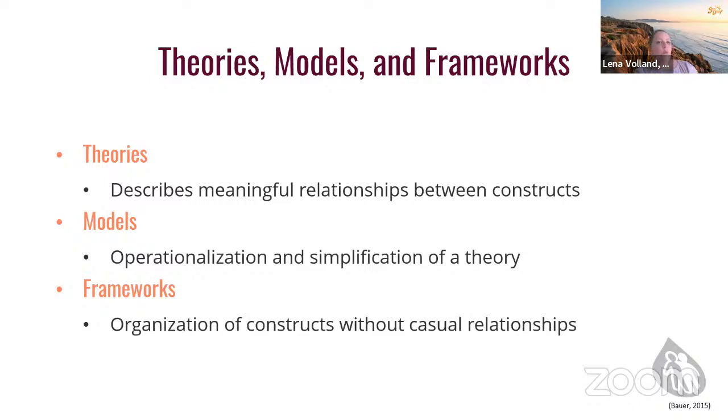So theories really describe meaningful relationships between constructs. It explains to us in a rather philosophical way why things are the way they are. Why is my patient behaving in this particular way? What are all the different confounding factors that are leading to that behavior? Now, then I have models. Models are an operationalization or a simplification of a theory. They are built on a previous, rather philosophical theory, and they're putting it into a nice model so we can see what is actually happening. The health belief model would be a good example for this.